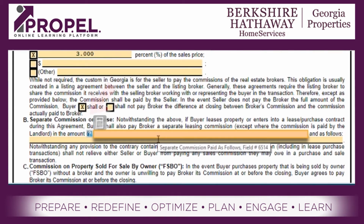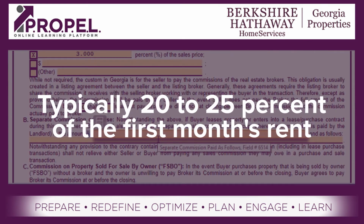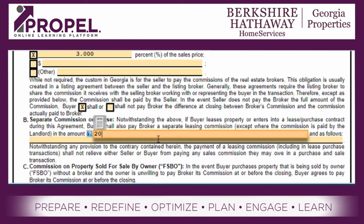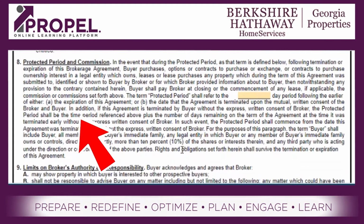On a separate leasing commission, it's typically 20 to 25% of first month's rent. So you might put in there 20% of the first month's rent, and you just fill that out and move forward. We go on through, there is a protection period and the commission.